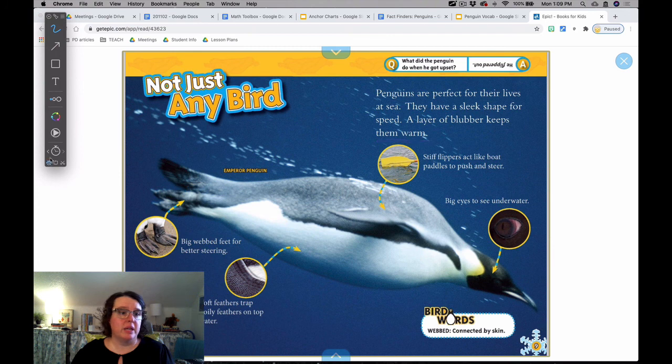And of course, my highlighting is disappearing because I have it set wrong. Let me pick. They have a sleek shape for speed. Oh, it's doing it again. Darn it. Okay. They have a sleek shape for speed. And they have a layer of blubber to keep them warm. What else is on this page that's interesting? I think it's really interesting that they have big eyes. I'm going to underline that too. Okay, so sleek shape, blubber to keep them warm, and big eyes to see underwater.